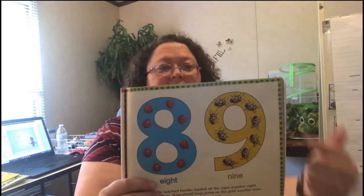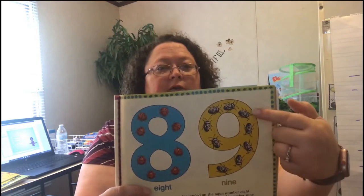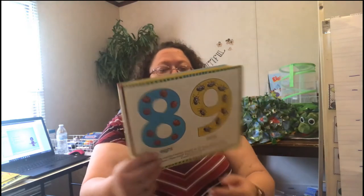8 ladybirds, they call them ladybird beetles, landed on the aqua number 8. Count them. 9 shield bugs jump on the gold number 9. Count these too. These are some very interesting looking bugs. 1, 2, 3, 4, 5, 6, 7, 8. Now the number 9. 1, 2, 3, 4, 5, 6, 7, 8, 9. All right. Those are some very interesting looking bugs.